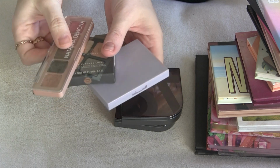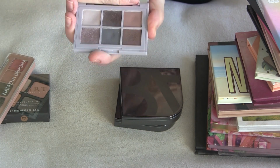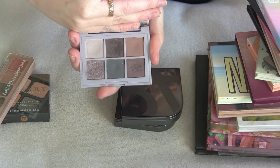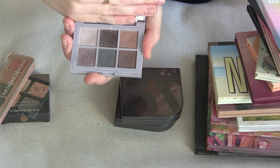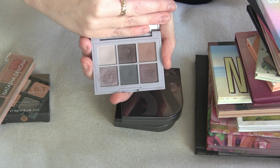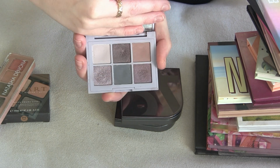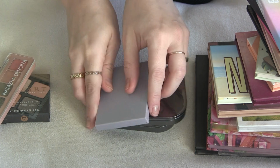And the last 3 palettes are really tiny. This is not my favorite, but the mattes are really nice. The metallics are really bad. It's from Essence called I Like to Move It, Move It. And yeah, just a nice cool toned purpley lavender pink eyeshadow palette.